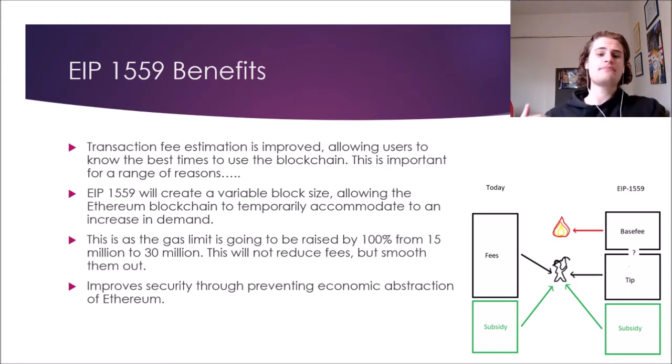The first big benefit of EIP 1559 is that transaction fee estimation is going to be improved. It should smooth out transaction fees to the point where they can be accurately estimated at all times. This is big for two distinct reasons. The first is that people will know the best times to use the blockchain, and they'll know when it is best to do so.